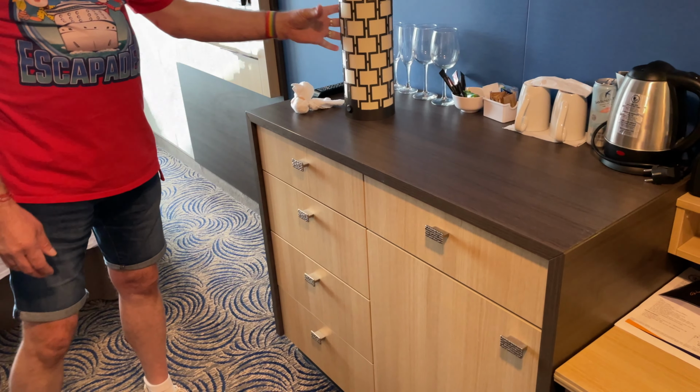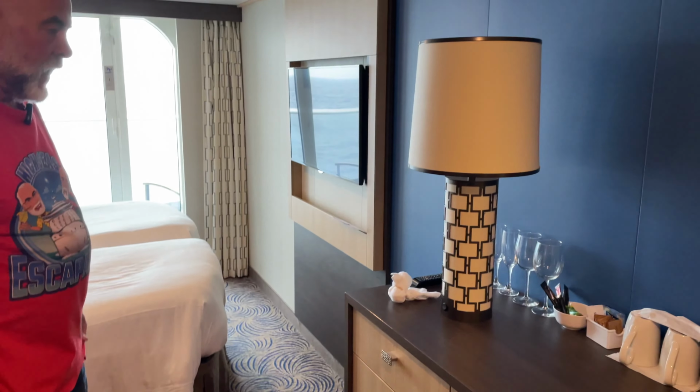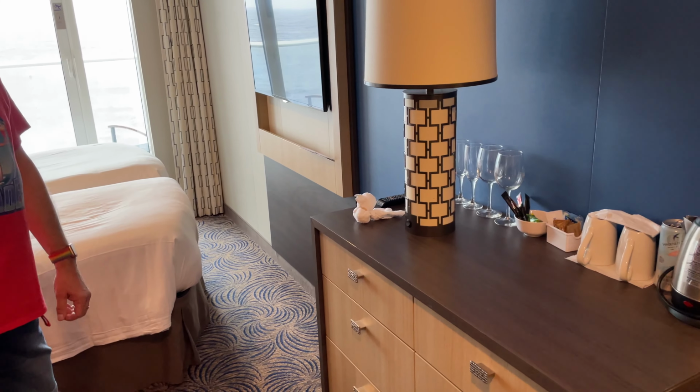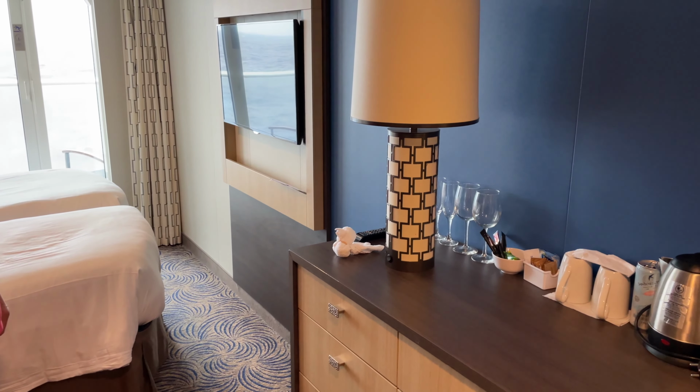And then this table lamp, which doesn't move, it's fixed to that position. So it won't fall off in this rocky weather we're experiencing at the moment. So if this video seems a bit shaky, it's not me, it's the weather. We've got bumpy seas outside at the moment.